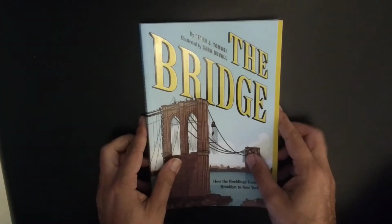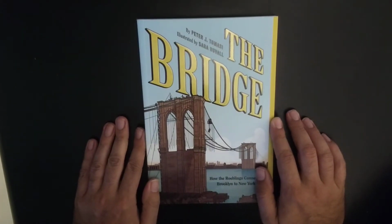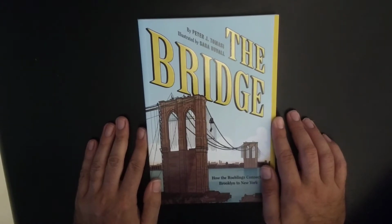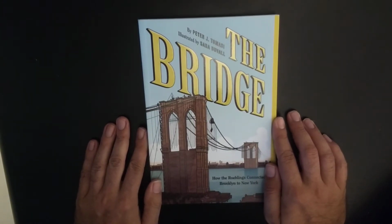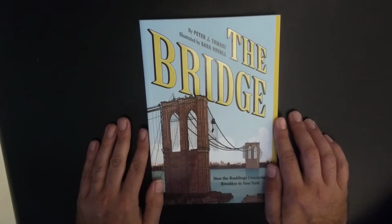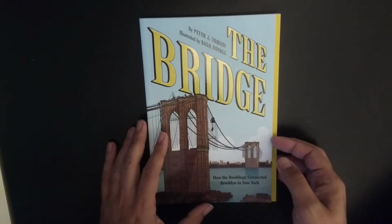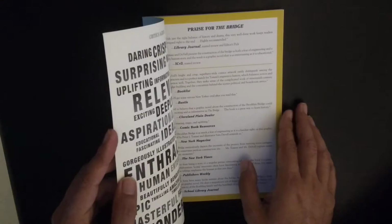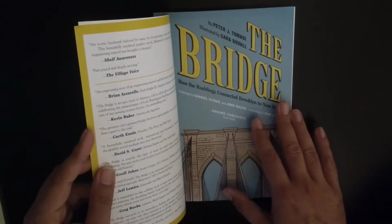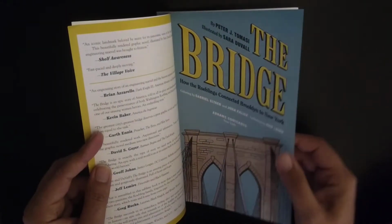I think this book will speak dearly to the hearts of New Yorkers and Brooklynites. Is that how you say it? Probably. But still, for me, who never even saw the bridge, I can say it was a very interesting read. Peter J. Tomasi has an introduction here. By the way, it's an edition from 2019.